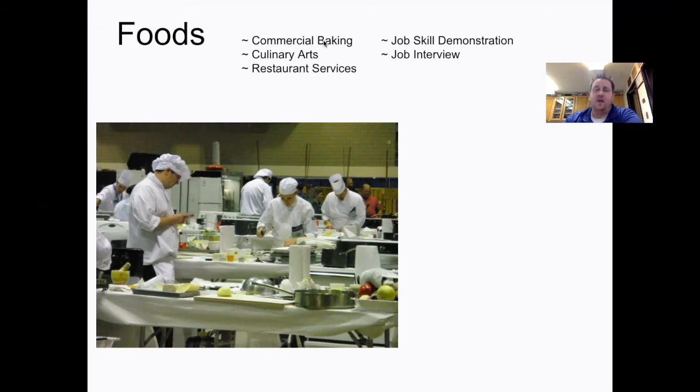Another one that a lot of students compete in for Northeast Tech would be culinary arts, where you're given a list of ingredients, and you have to come up with the dish that you're going to create, with some artistic value to that, as well as how well it tastes, presentation, and your skills and ability for cutting, and different aspects of the different culinary techniques that you need to be able to do. There's also a contest area called restaurant services.